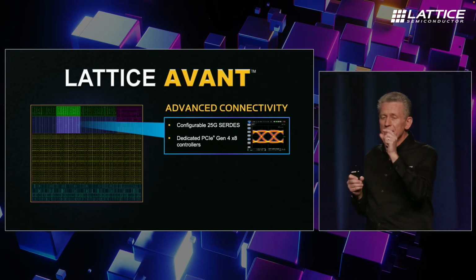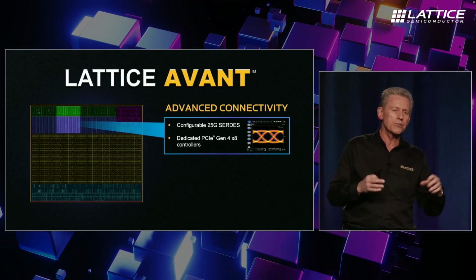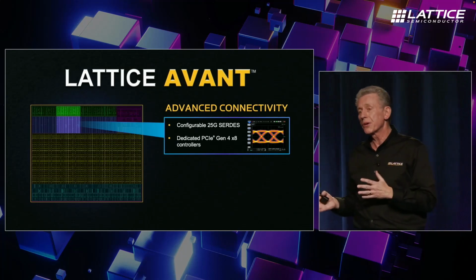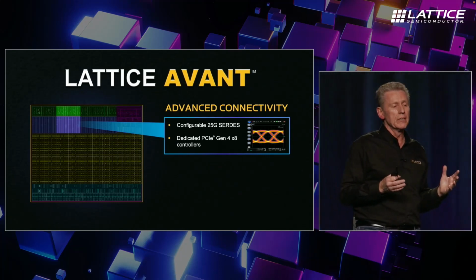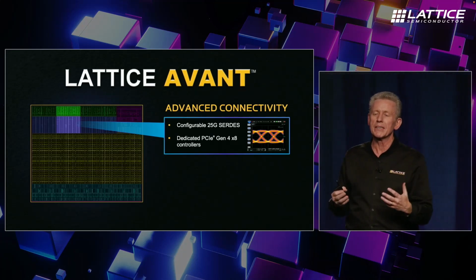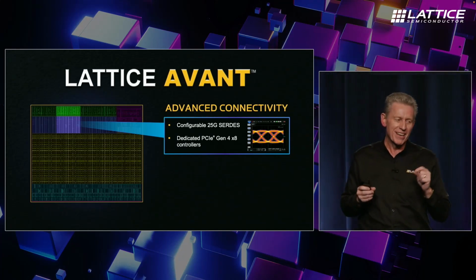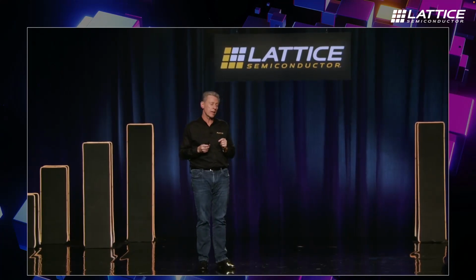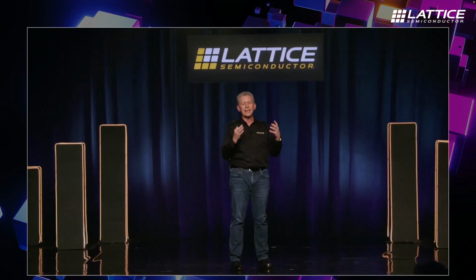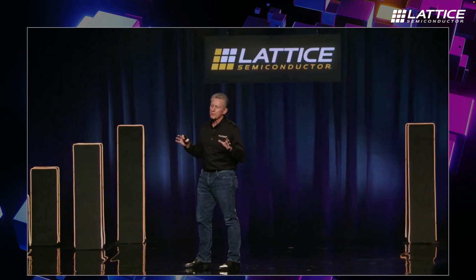And each one of these SerDes can be configured into over a dozen different serial protocols that are used in a whole variety of different applications, from wired and wireless communications to compute, from industrial to automotive. So not only are we providing much higher levels of system bandwidth, we're providing the flexibility in connectivity as well. Now, one of the most popular serial interfaces in the industry today is PCI Express. So to help customers build efficient PCIe interfaces, we have dedicated controllers that implement PCIe up to Gen 4 performance and have up to 8 lanes of connection.